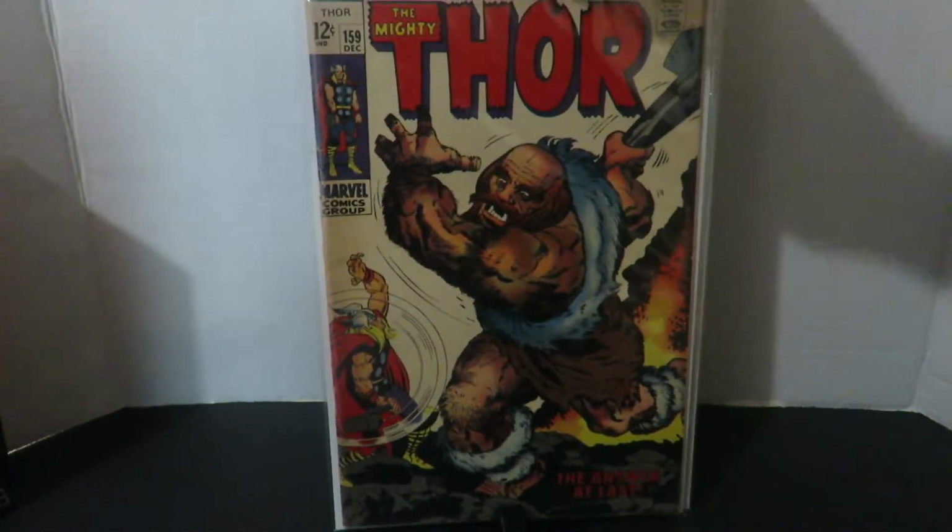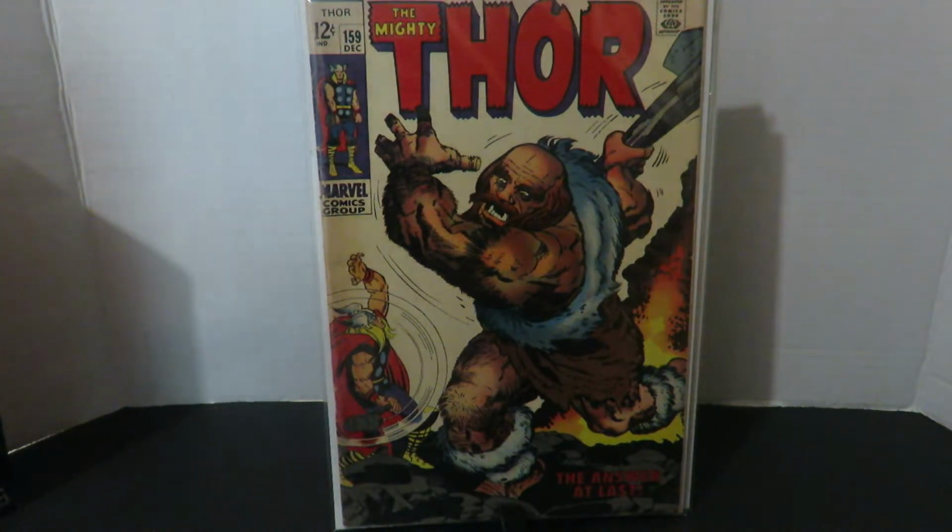And then we have here a Mighty Thor number 159. I just grabbed it. I'm trying to get some of the early Thors, some of the Silver Age Thor. They're really good stories. I like the drawings. As you can see, it's a yellowish cover, even though I'm pretty sure it's supposed to be a white background. But for the price, I can't go wrong. It was cheap.